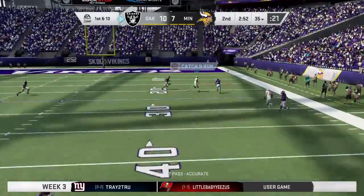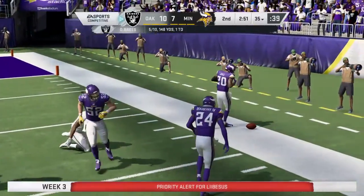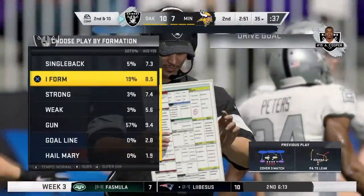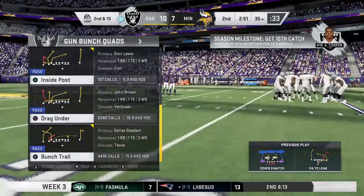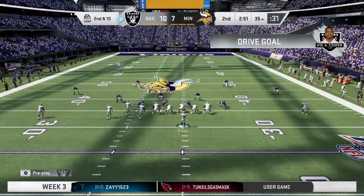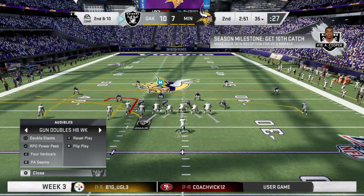Letting one fly deep for Cooper. And that'll wind up incomplete. Tried to give his man room to run under it, but it's 2nd down. And you just know when that play call came in, their eyes lit up, because anytime you get a chance to take a big shot downfield, that's a lot of fun, and they missed an opportunity.